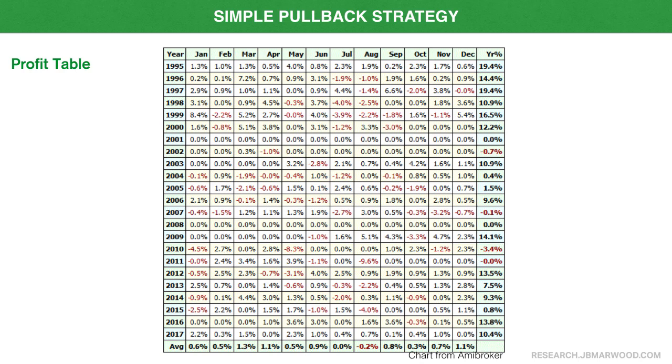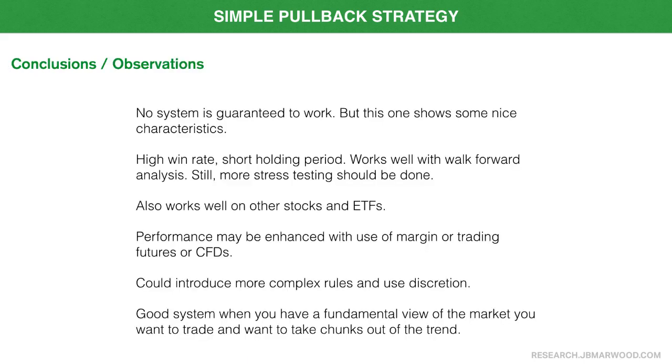Now, what can we say about this system? Well, it's a very simple strategy that takes chunks out of the main trend, but no system is guaranteed to work, as we've said. But this one does show some nice characteristics. It's got a high win rate with a short holding period, and it can also work well with walk forward analysis. So one idea would be to use this on SPY, or well, you could actually use this on absolutely anything.